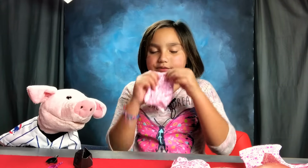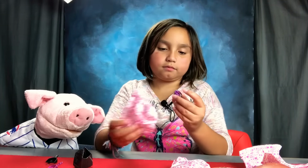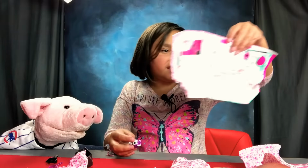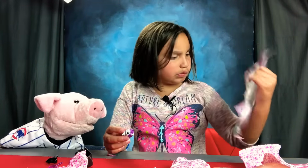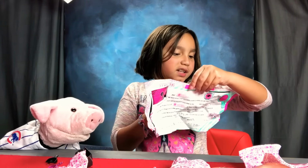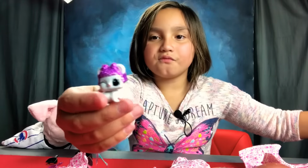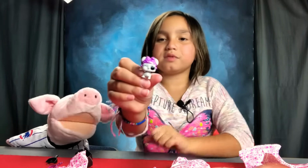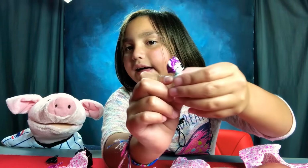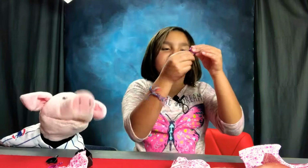I want to open this one first. Is that ice cream? No, it's... It's Sugar Sneak, and she is an ultra rare. Wow, we got an ultra rare. That's really cool, and it's got sparkly hair. You can turn her head all the way around. That's creepy. See? Yes. I think that's cool.